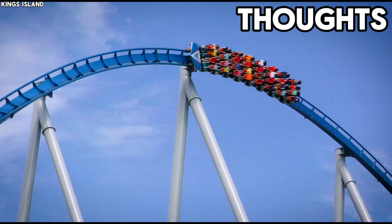Then you bank to the right and gradually ascend into the Orion's belt, aka a helix, and this part has very strong positive G's. Expect to grey out here. Then you turn right underneath the drop and traverse into this banked airtime hole, which is surprisingly one of the best parts of the ride. It has surprising airtime too. Then you rise up into the brakes, which concludes your 5,321 foot long coaster named Orion.